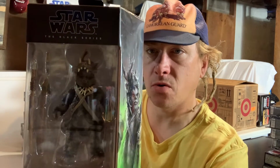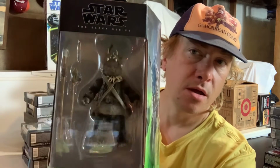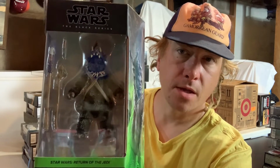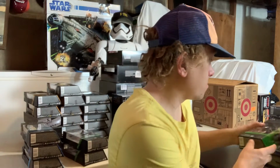Teebo, very neat. He sounds the horn, summoning the Ewoks to fight the stormtroopers during the Battle of Endor. Big fan of the Ewoks. I like the Ewoks better than the Gungans. I like his headgear. It's like a pig head, which is very neat. He comes with a knife, a spear, and an axe.